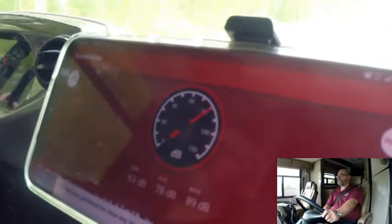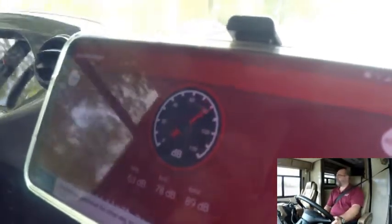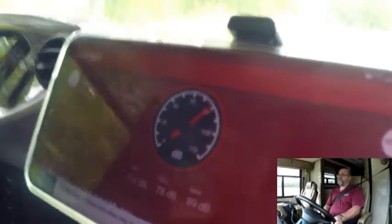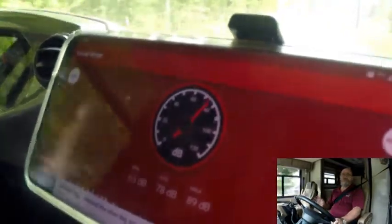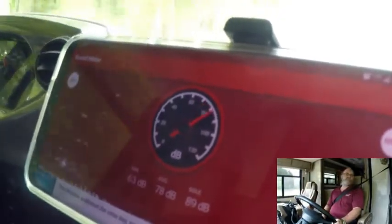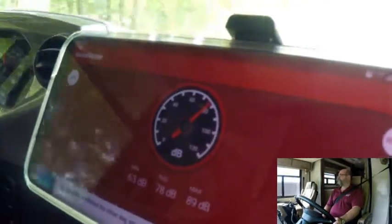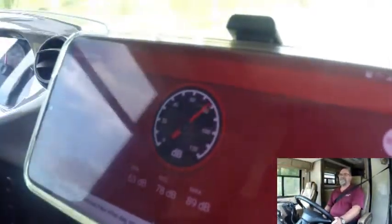Speed limit here is 60 kilometers an hour, approximately 36 miles per hour. And we're seeing a decibel fluctuation that tends to jump from 72 to about 82, believe it or not. It's quite a wide spread, which is a little more than we've seen in a couple of the other motorhomes we've tested. It looks like at 60 kilometers now, we're averaging around 78.